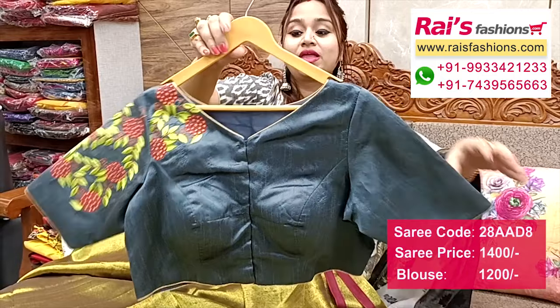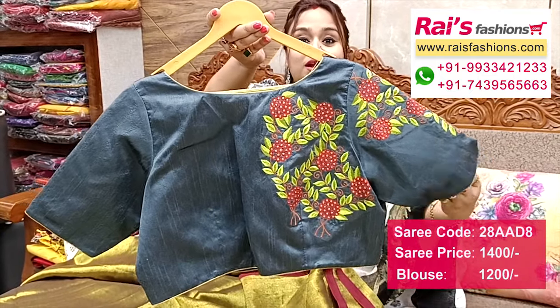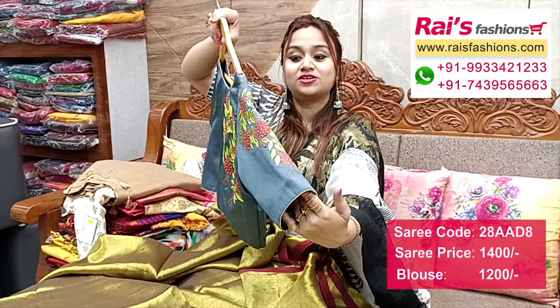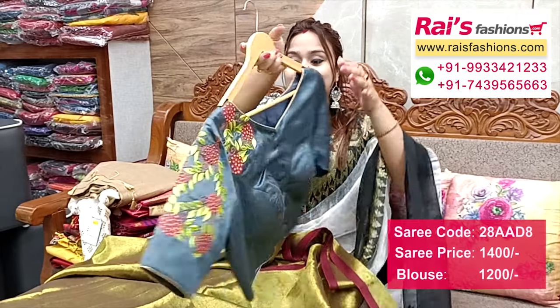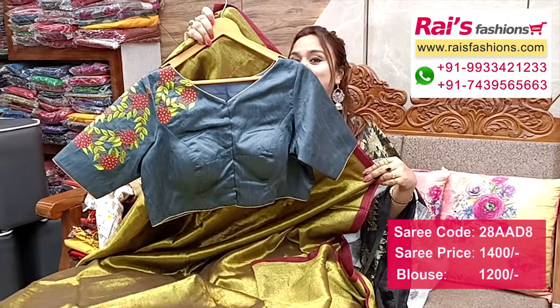This one is sleeves. And this one in the back portion is beautiful heavy hand embroidery design work. This one is back portion and this one is sleeve. Sleeves also heavy embroidery design. And this one is front open and full set. Very beautiful combinations.